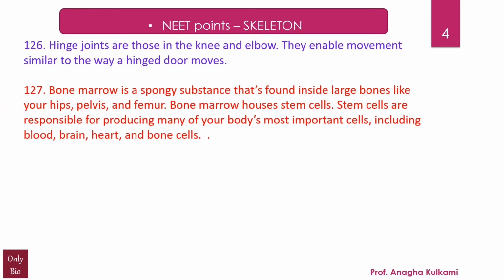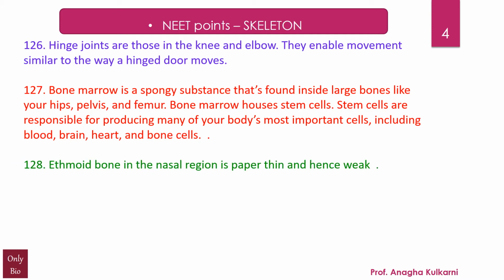Next, bone marrow is a spongy substance that's found inside large bones like hips, pelvis, and femur. Bone marrow houses the stem cells. Stem cells are responsible for producing many of our body's most important cells, including blood, brain, heart, and the bone cells. Next, the ethmoid bone in the nasal region is paper thin and hence is weak.